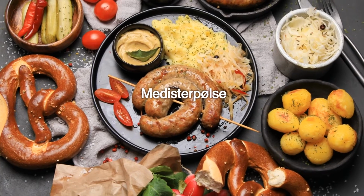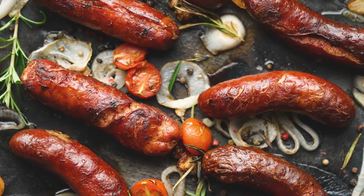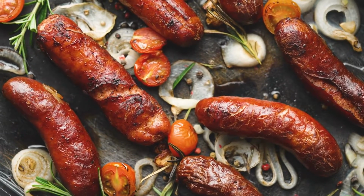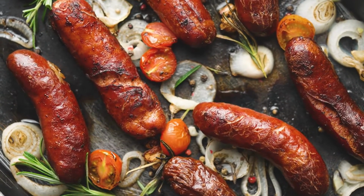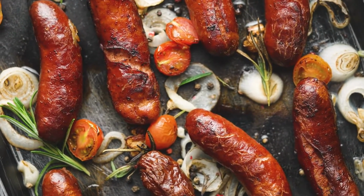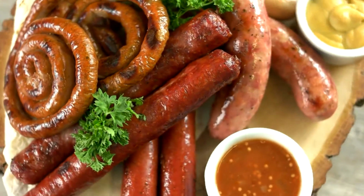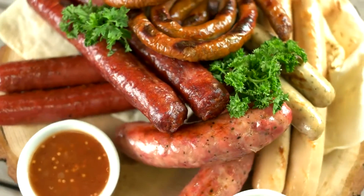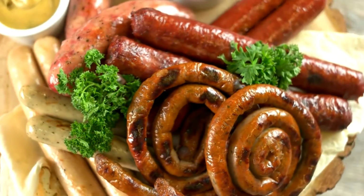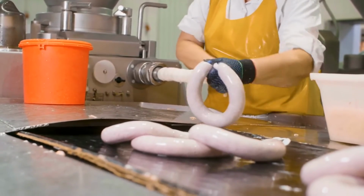Medisterpølse. Medisterpølse, or Medisterkorv, refers to an aromatic and slightly sweet Danish sausage made with spiced minced pork, suet, chopped onions, and various spices like cloves, allspice, salt, and pepper. It's typically boiled for a few minutes and then fried in butter before being served with plain boiled or steamed potatoes, pickled beets, and a thick brown gravy. For the most satisfying experience, try it with a cold bottle of traditional Danish beer like Carlsberg or Tuborg.